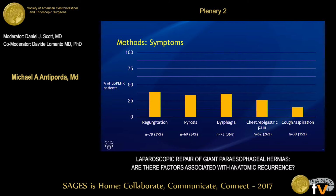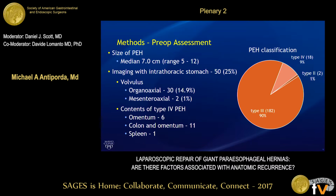Symptoms-wise, these patients had regurgitation in 39% of cases, heartburn in 34%, dysphagia in 36%, chest or epigastric pain in 26%, and extraesophageal complaints in about 15% of cases. Imaging was used to assess preoperative paraesophageal hernia size. The median size was 7 centimeters, and ranged from 5 to 12. The stomach was intrathoracic in 25% of cases. The vast majority were type 3 at 96%, with the remainder types 4 and 2.